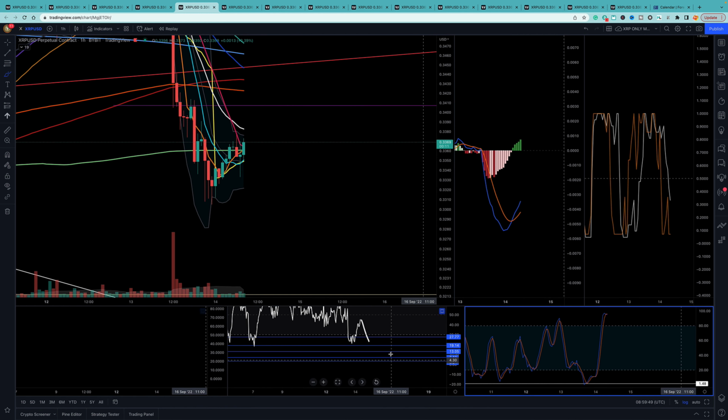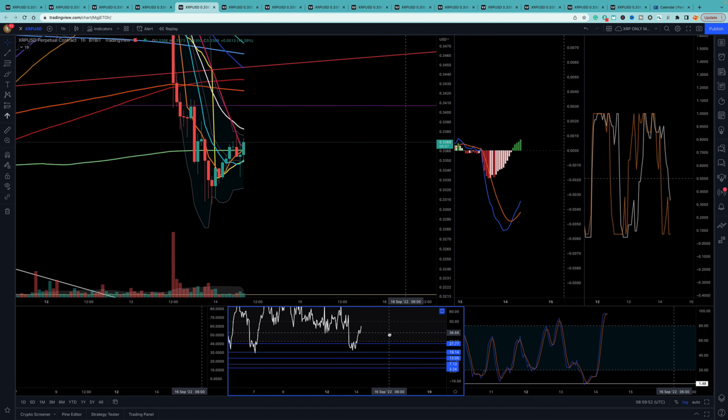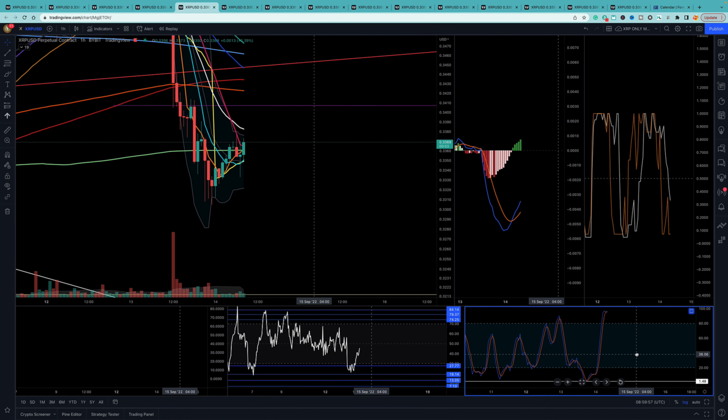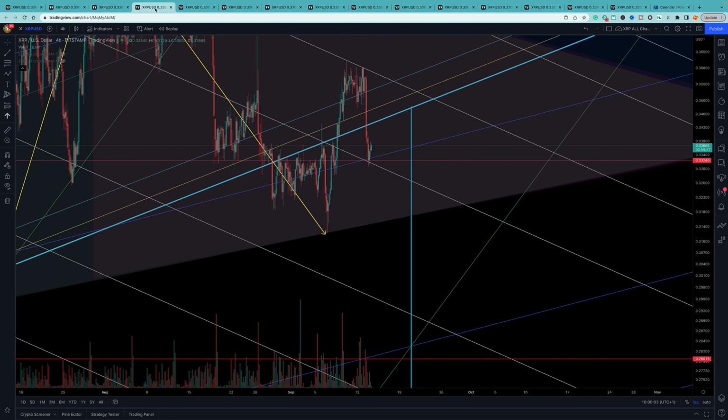My indicator here isn't showing up. I think it means my broadband's a little laggy when this doesn't show. Yeah. Okay.